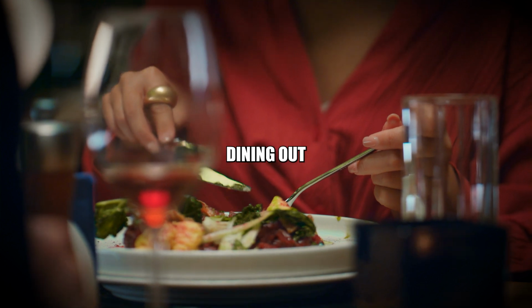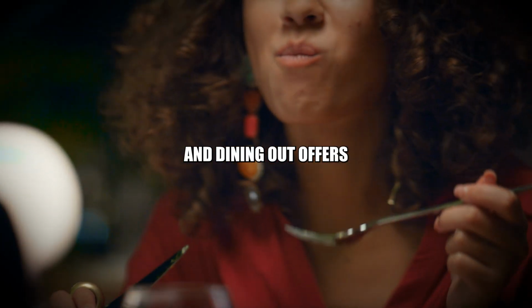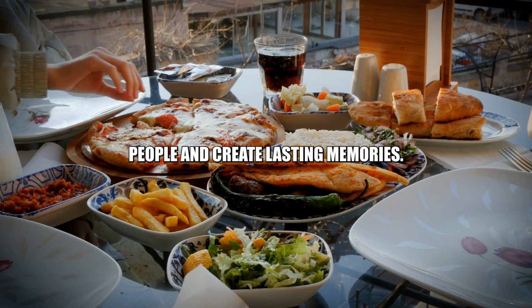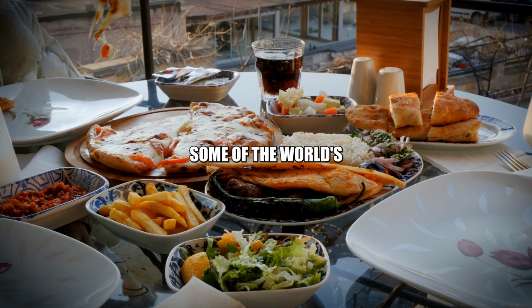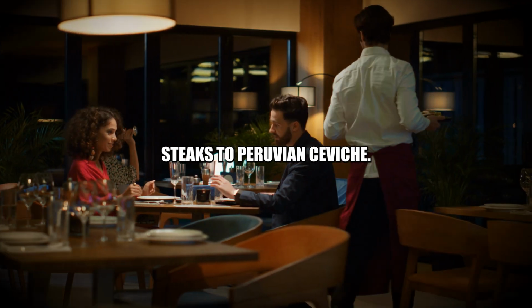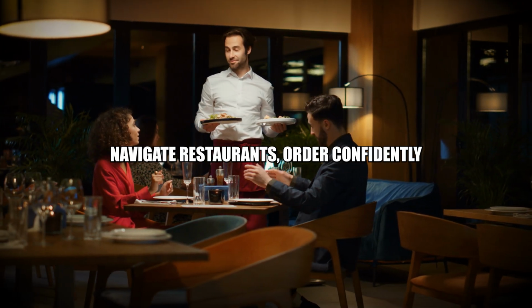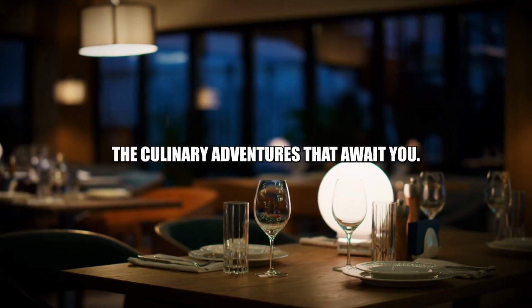Section 5. Dining out. Food is one of the greatest pleasures of travel, and dining out offers incredible opportunities to experience local culture, meet people, and create lasting memories. Spanish-speaking countries boast some of the world's most diverse and delicious cuisines, from Spanish tapas to Mexican street food, from Argentine steaks to Peruvian ceviche. These dining phrases will help you navigate restaurants, order confidently, and fully enjoy the culinary adventures that await you.